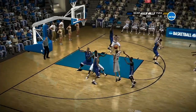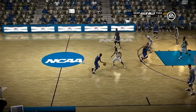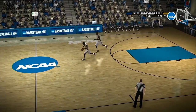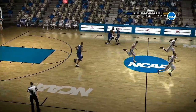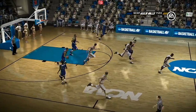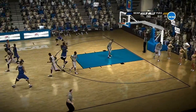Let's see if they can get a good shot this trip. He shoots from left of the circle. For two. Great play to take that to the basket. Picked off. Gave it up. He didn't have the good angle. They should have got it to him about a second earlier. Dump it inside. He tries to knock down the three. That was nice.